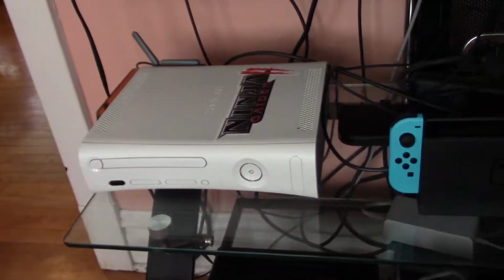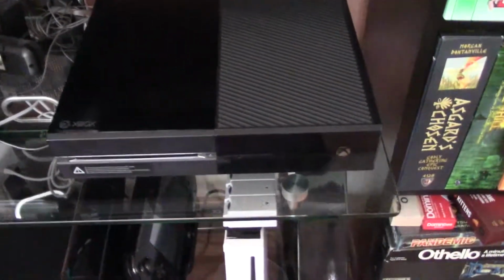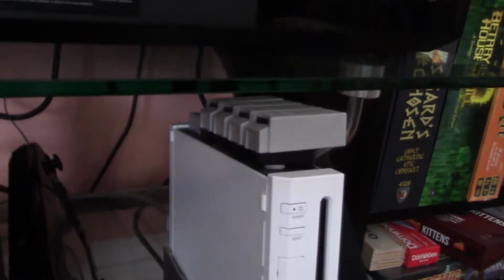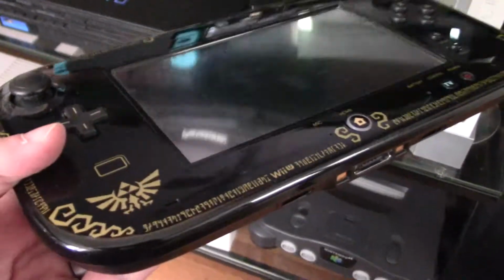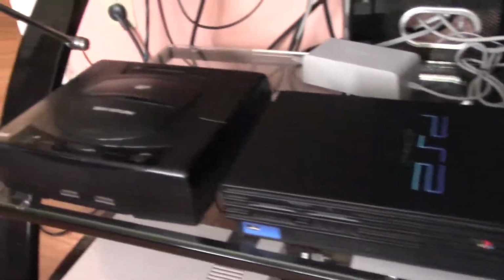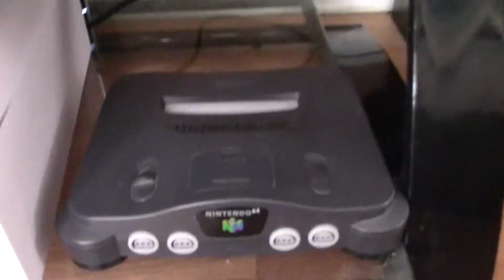And I got an Xbox 360, a Nintendo Switch, of course, and Xbox One, big VCR type thing. And down here I have a Wii, which I primarily use for GameCube because I have the 4 Wavebird adapters up there. Pretty nice for wireless controls. Here is my Wii U. The Wii U is the Zelda edition. This is when I first started to buy the Wii U because it was a pretty cool looking thing, and I decided to just pick it up. Fat PS2, Sega Saturn, a Nintendo Entertainment System, of course, and then the Nintendo 64.